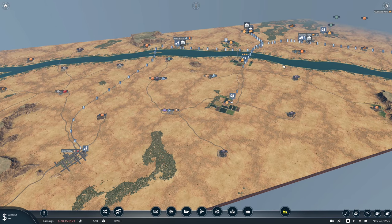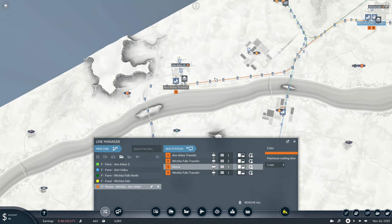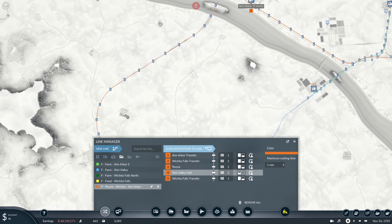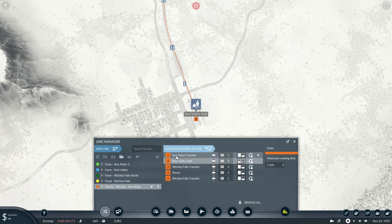All right, so this is all the signals added, and two things need to happen next. So first of all, edit the line so that we add the additional stations. I think we started in Ann Arbor, so we need to basically go here. And I don't want to click stations to add. I want to move these. Can I move this? And how do you reorder these things? I don't want this to be 4, I guess. Could I drag it? No, I cannot drag it. Okay. So, Simi Valley, yeah. It's kind of hard to do. You know what? Might as well just start from scratch.